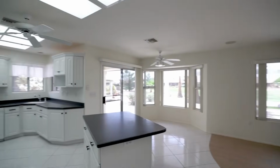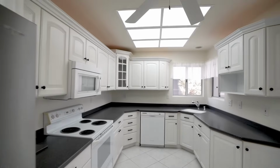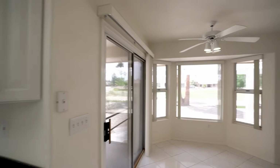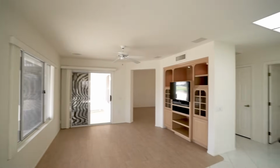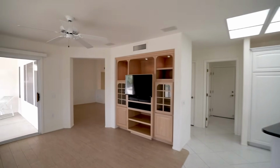The kitchen is designed with both style and practicality in mind. Crisp white cabinetry offers ample storage, and the center island provides additional counter space, perfect for prepping meals. Large windows in the eat-in area flood the space with natural light, making every morning feel bright and cheerful.